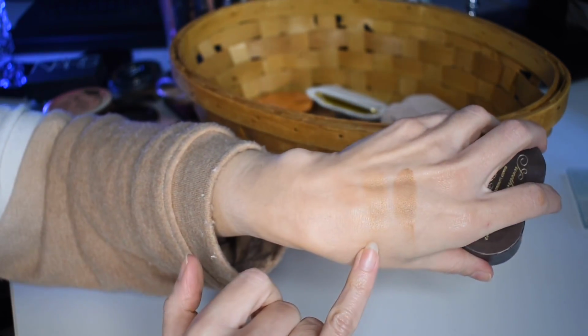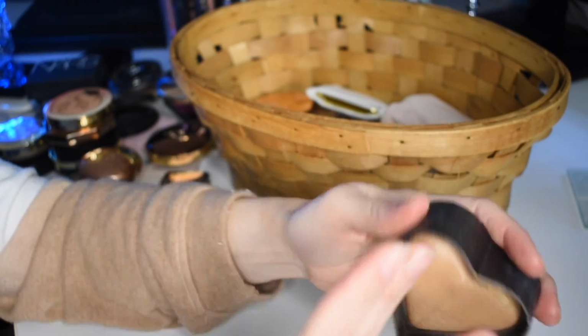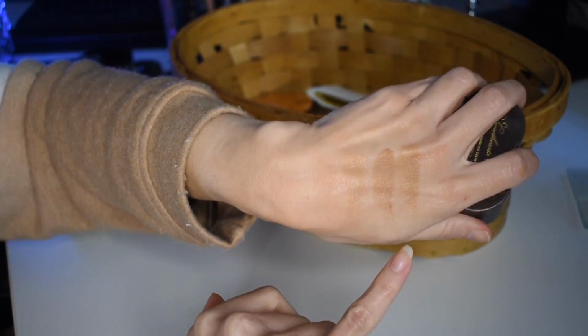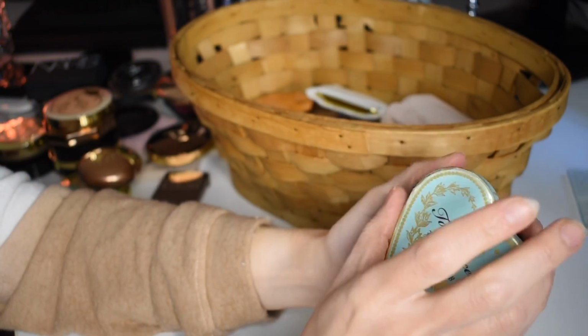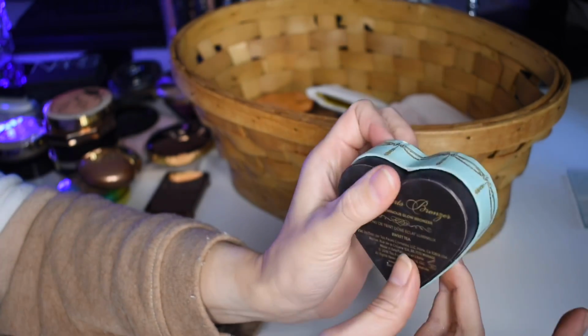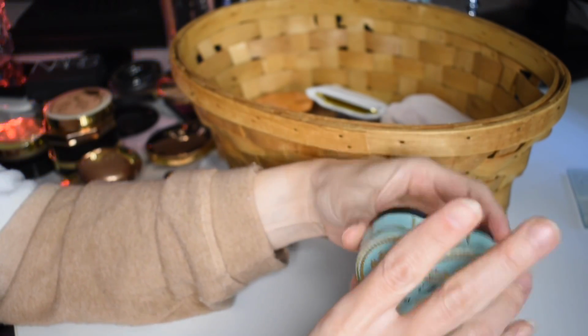So you've got a lighter, glowier side and then a deeper, glowier side, or you can mix them together like I do. And you've got kind of like a medium option. So I really, really love this formula. I think it's so pretty, and I use this one often. I like the cute little cardboard packaging, even though it's bulky. It's just neat. I like it.